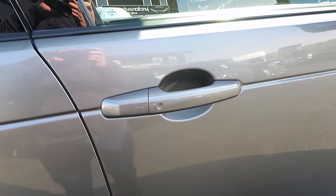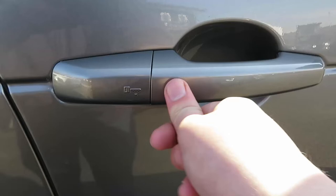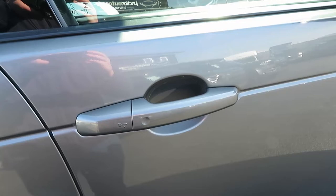This vehicle does come equipped with keyless entry. It's unlocked at the moment. To lock, all you have to do is tap the indentations on each of the door handles. Then after waiting a second to unlock, just touch the back of the handle.